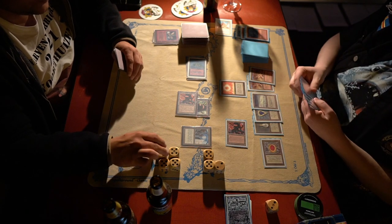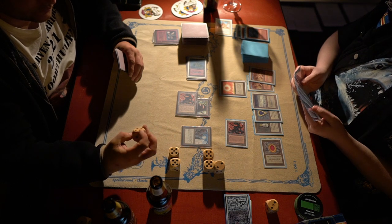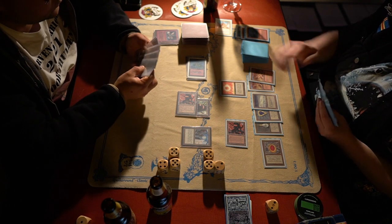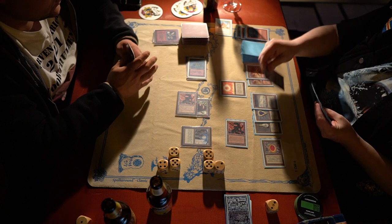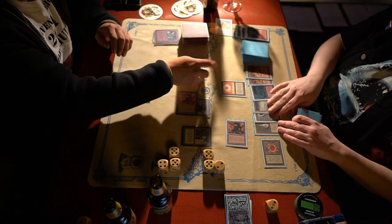Another animate, another attack. Because again, Wilfred cannot animate it. Doesn't have enough land open. Gotta take the damage. Gonna drop to 14. Playing another land here, a Volcanic Island, and a pass.